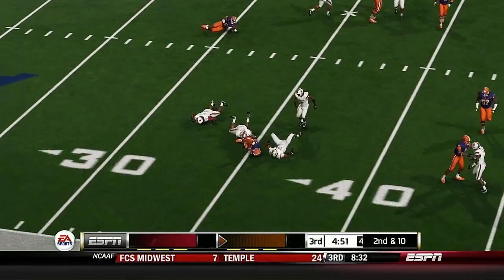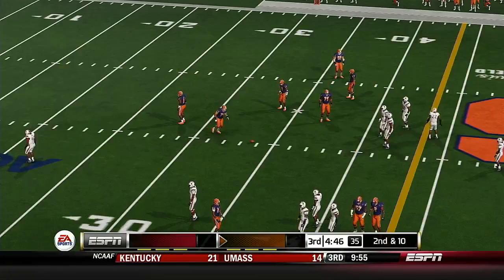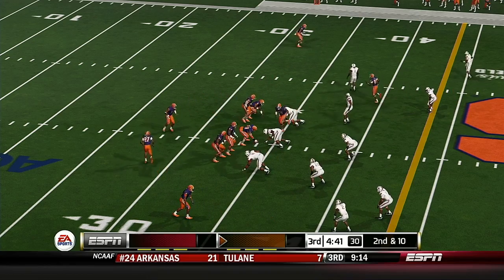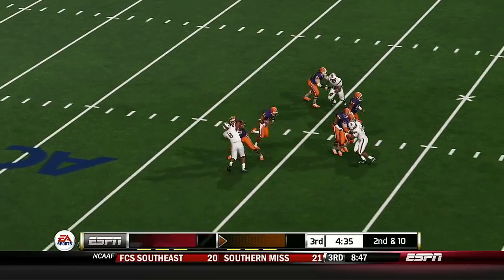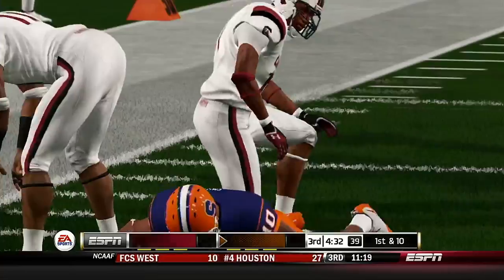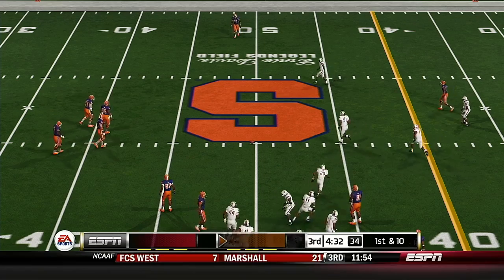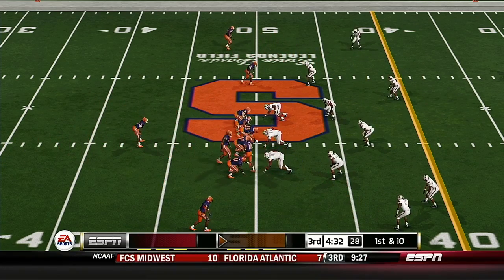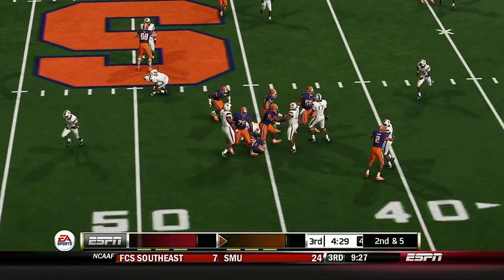White on the give. Gets to about the 34-yard line. That makes it second and 10. He's going to try and scramble. Diving for extra yardage. Nice job by the quarterback to tuck that one and run. He's not the most athletic quarterback out there, but you can see that he makes up for it with his decision-making ability. Here he looks downfield, finds nobody open, and decides to take off with it. Comes up with a solid game.